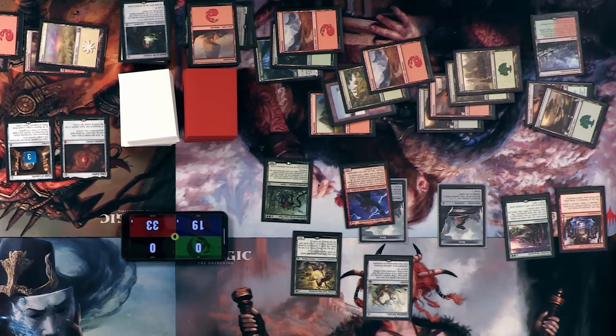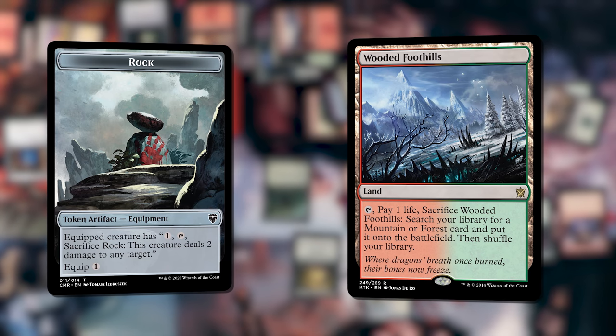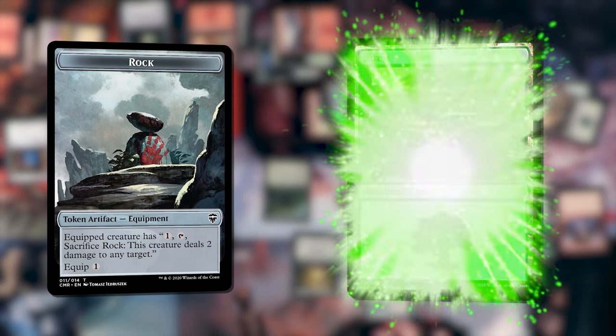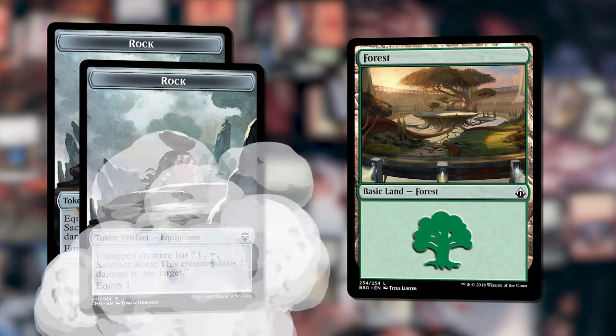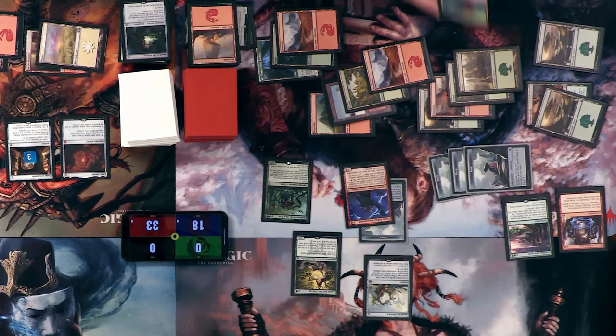I'm gonna play a Wooded Foothills. Oh. Nice. I'll make a rock. I will crack the Wooded Foothills. I'll put a forest into play. That will make another rock. Okay, sure. Go to 18. And then, so I have 1 red floating, I'll add 2 green to it, and 3 more because of improvise. And I'll cast Phylath.